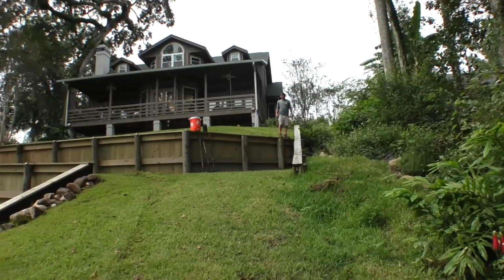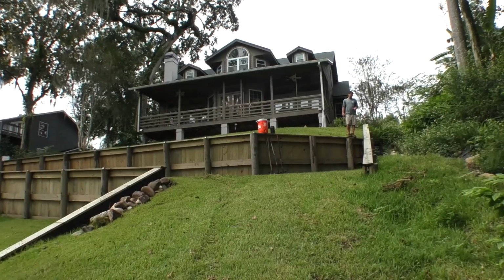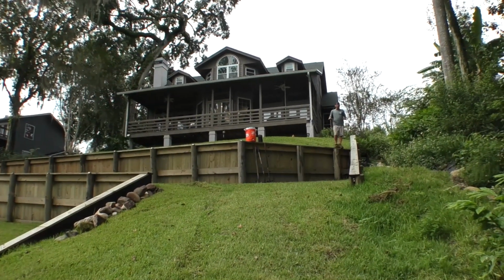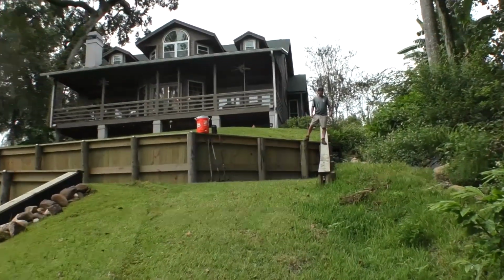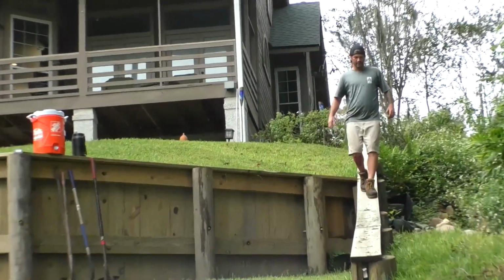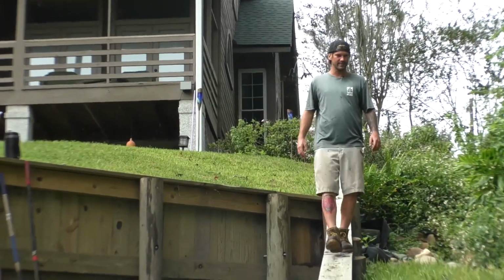There's going to be some tricky, everything about this project is going to be tricky, just access, positioning, this huge slope that we got to work with. We're going to take it nice and slow and stay safe and, I don't know, work fast at the same time. I don't know, but it's going to be one heck of a project, I'll tell you that.